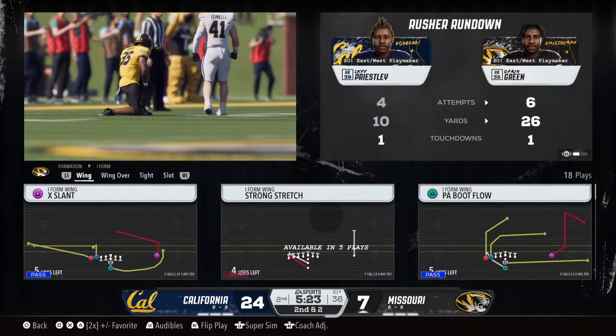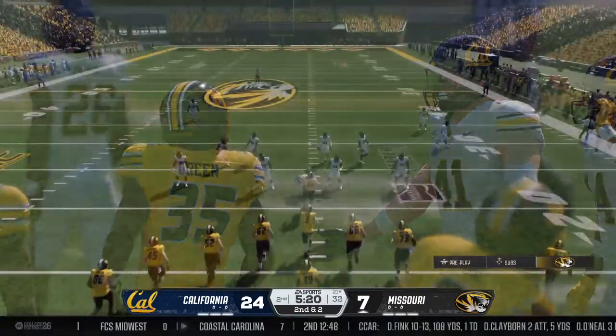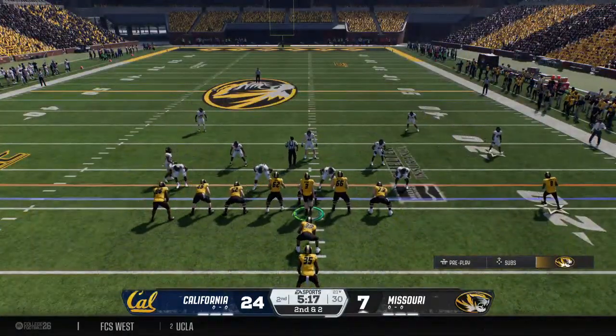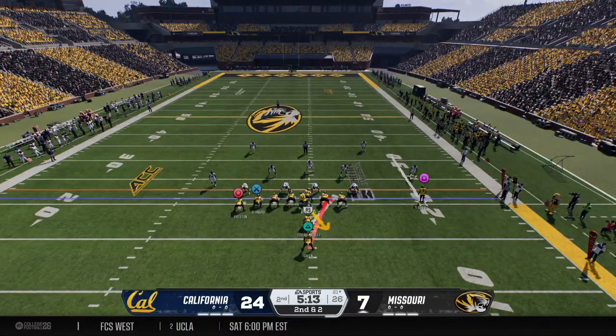Fancy but not panic time. Have you seen my defense? I mean, I'm not trusting them to get a lot of stops, so it puts a lot of pressure on this offense. And the Tigers can really attack on this 2nd and short.